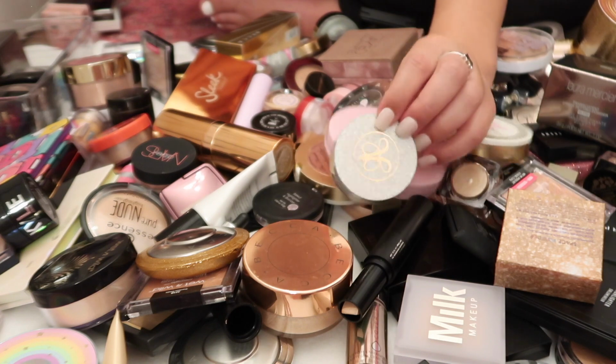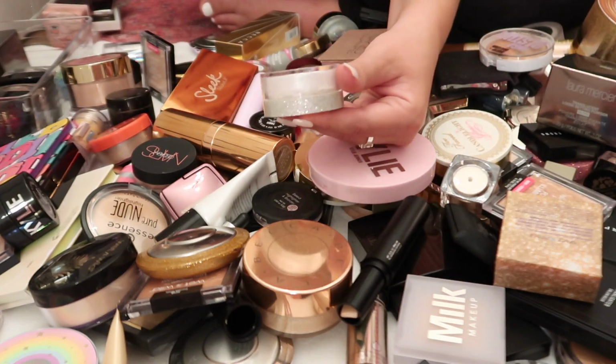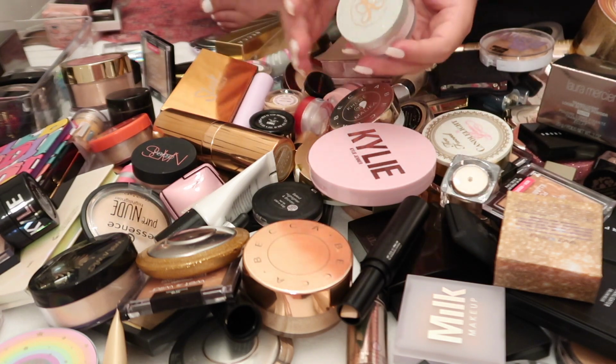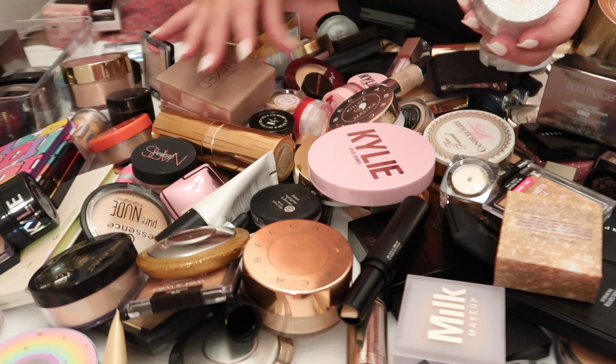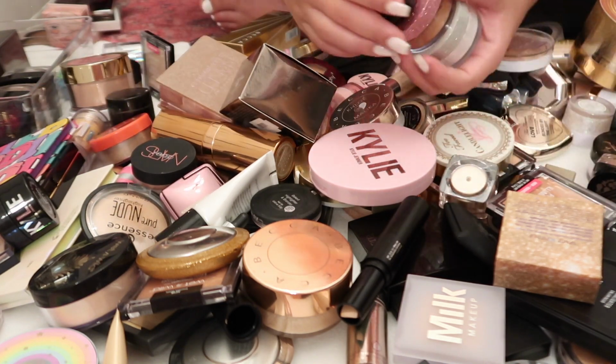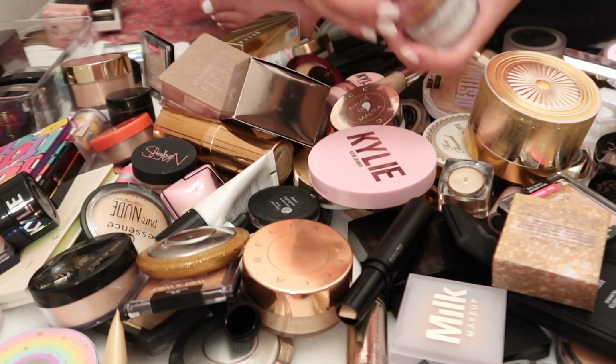I have three of these Anastasia Beverly Hills loose highlighters, and I'm definitely keeping all three of the ones that I have. I have the silver one, I have the gold one, and then also the pinky toned one, which I can't find. Oh, here's the pink one, and then there's a gold one somewhere. Here it is. So definitely keeping those.